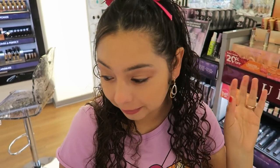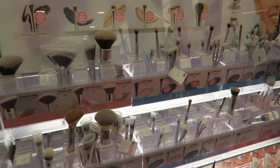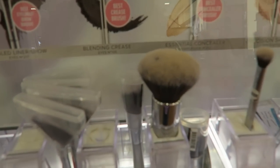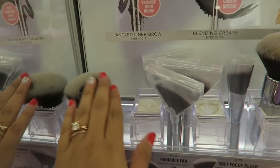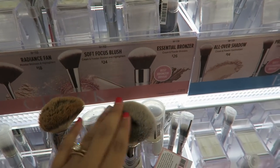Hopefully I find something cute. Of course I will, because I love all these beautiful browns. So I'm gonna look for a pretty eyeshadow and I'm gonna put it on my eyes so I'll sparkle. All these makeup brushes are so fluffy. Oh my gosh, it's so fluffy. And touching them is so satisfying. They are so soft.